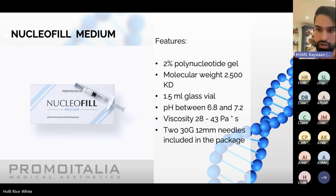There is a Nucleofill soft product that is indicated more for the periocular area, which I'll show you a video for as well. The only difference is that it has a lower concentration so that there's less downtime. So if you inject in a papular technique, you will get less downtime, and it will go away within hours rather than days. Whereas if you inject Nucleofill medium or strong, it may take a bit longer for those papules to come down. But used in the right way, these different products can have low downtime if you understand how they work. So for Nucleofill medium and strong, let's run through these 3 slides, and I'll show you the video.